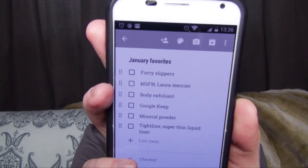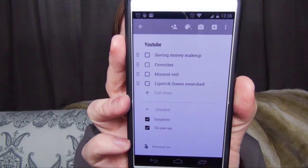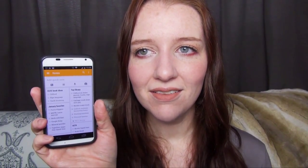So for example, I have a list for my January favorites here. And you have little check boxes, and it archives the check boxes. It's really easy to quickly add a list. I mean, I have so much stuff in here. It's ridiculous. I love it. I have a list here for YouTube videos that I'm wanting to do. It's just all these little things. I'm loving it.